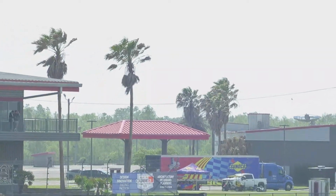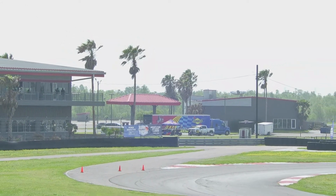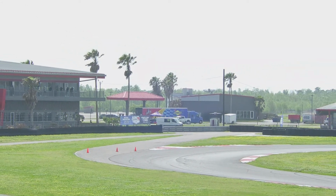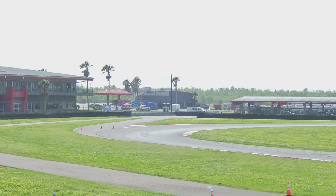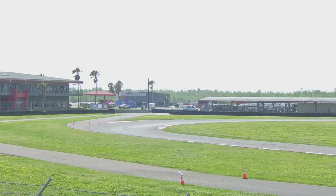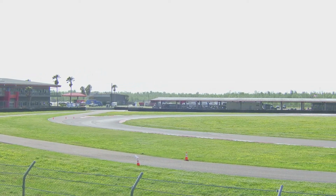Is Ben ready to go? Sure, they're in the car. Just waiting on Ben Sissel's equipment over there, and we'll be good to go.